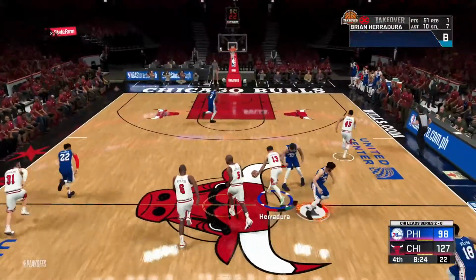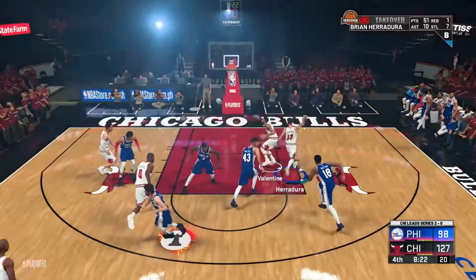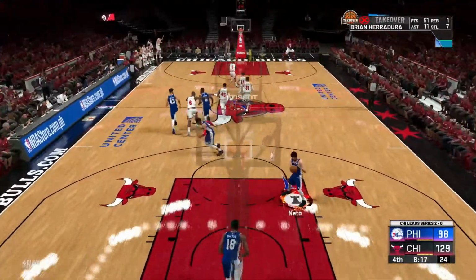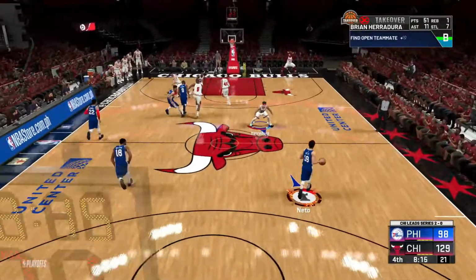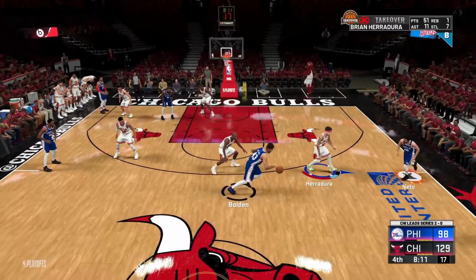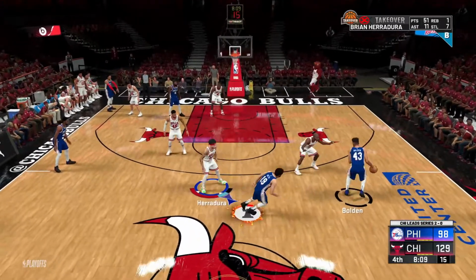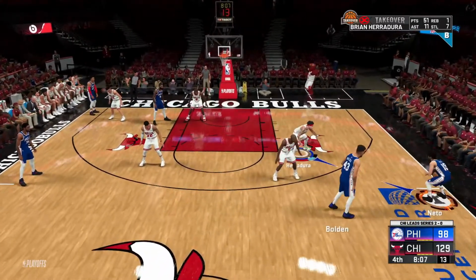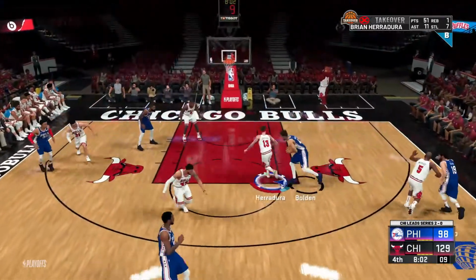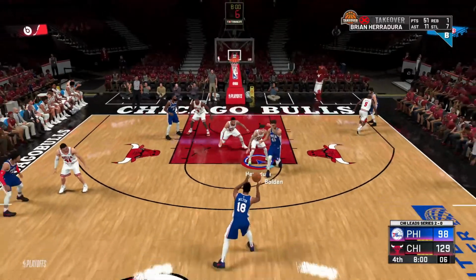Stolen. B, the pass to Valentine, and that one good. That's the pass you want. Orchestrating the offense, creating for others. Pass to Bolden. Back to Neto. To the middle. Shot clock at 6.